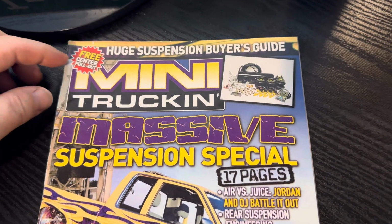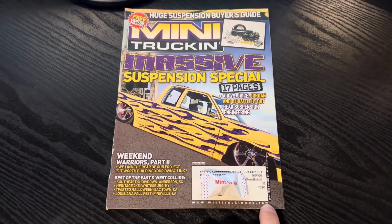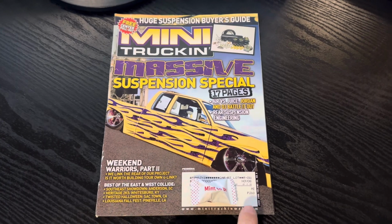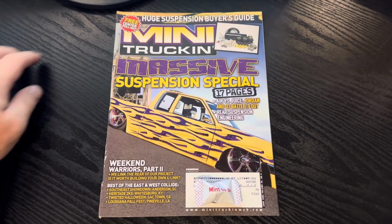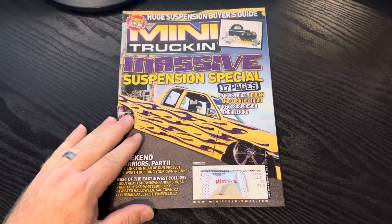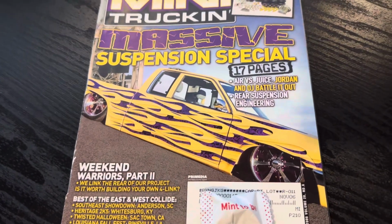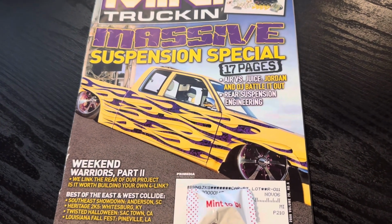Some of these issues, if it was not a newsstand issue, like this one, was a subscription. You would sometimes have a subscription cover, but then the newsstand would be a little bit different. In this case, the pull-out poster was there regardless. What we can see here is Lee's amazing Mazda. Love this truck. Pretty cool.